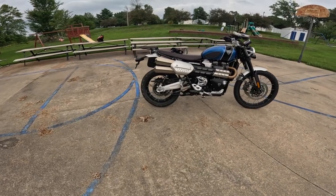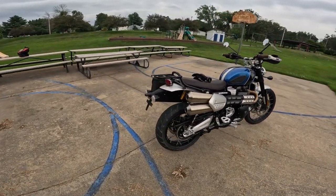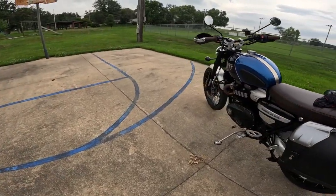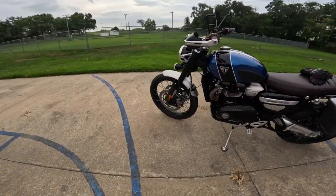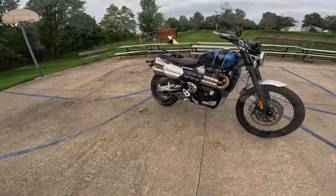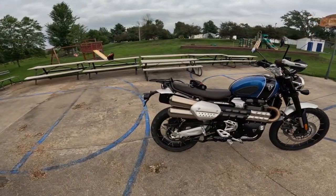270 degree crank. That's why it had the good sound. Okay, it's got the 270 crank. 11:1 compression. That's pretty good. 89 horsepower, 81 foot-pounds of torque. That's 110 newton meters. 6-speed transmission. Triumph makes awesome transmissions. Absolutely slick.